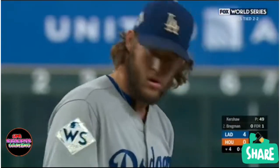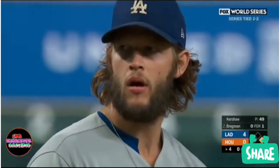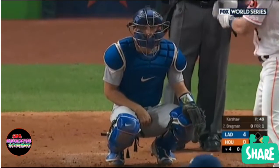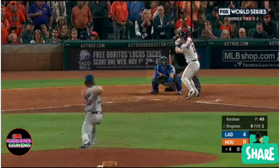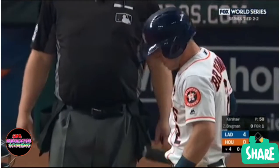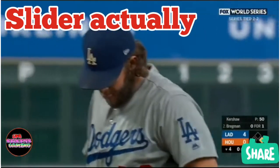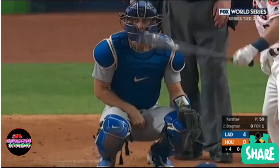Okay, Bregman, I skipped forward. Bregman just fouled one off his toe right there, off the padding. He has a shin guard that covers his foot also, and so that just happened. So let's go ahead and look at the next pitch right here. We're just analyzing what happened exactly to Clayton Kershaw. Okay, that was a slider. No, that might have been a sinker. Sorry for not knowing every single pitch, what they look like every time. His slider usually is around 87 or 88. I believe his sinker is just a mile or two slower than his fastball.